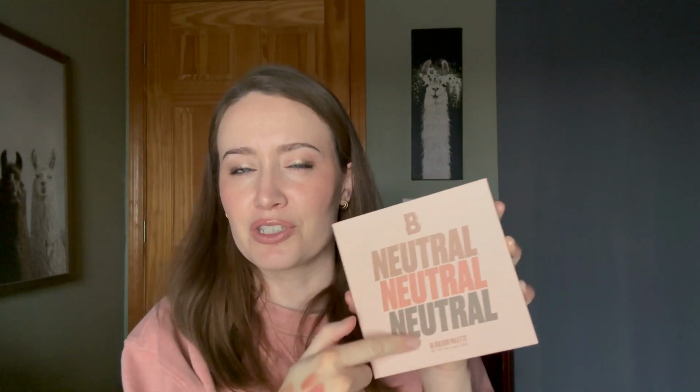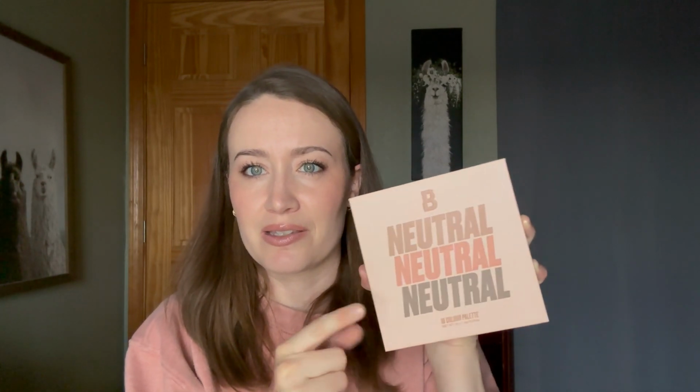Okay, so now we can talk about palettes. Should we talk about the eyeshadow that I'm wearing today? I realize that with my lights on, you may not be able to see it very well. I'm wearing something from Beauty Bay, actually. This is the Neutral palette. I was so impressed by this. So they have this in several different sizes. This is the 16 pan, and it's my first time trying the Beauty Bay formula, and I'm really impressed.